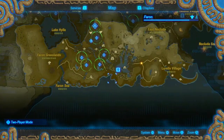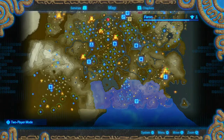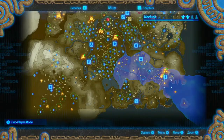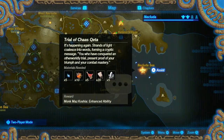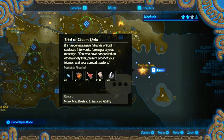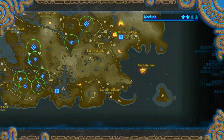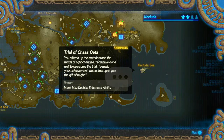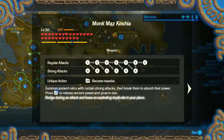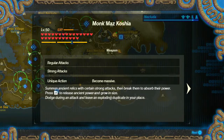Now this one, this region is almost done, but it's missing a quest as well, so we really have to do some more stuff around the world. Trial of Chas Keta. Present proof of your triumph in combat and your combat mastery. You have done well to overcome the trial. To mark your achievement, we bestow upon you the gift of might. Dodge during an attack to leave an exploding duplicate in your place.